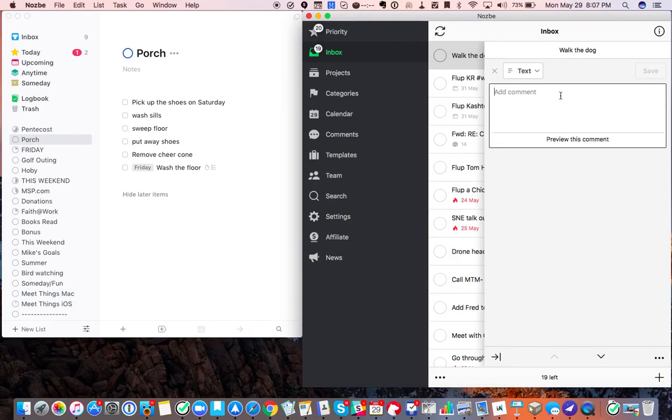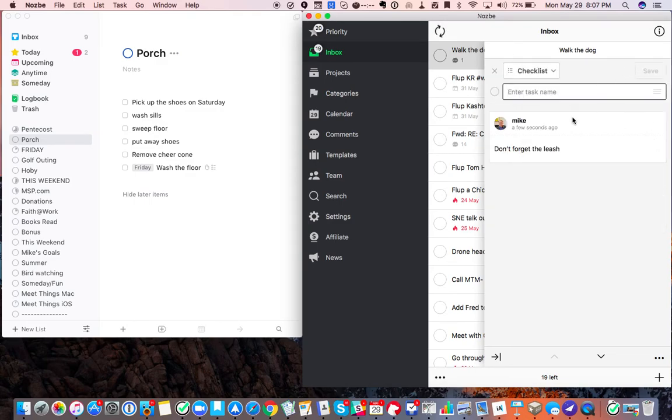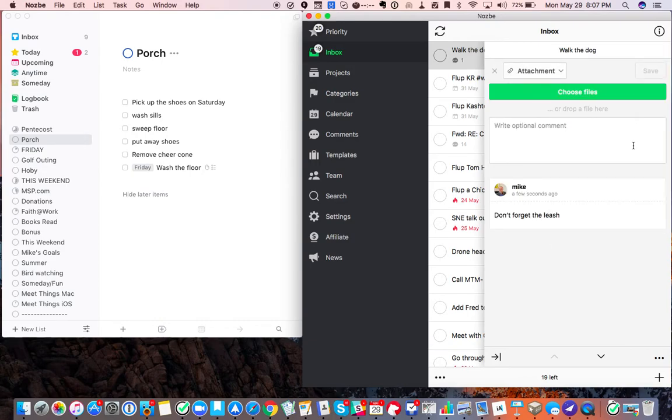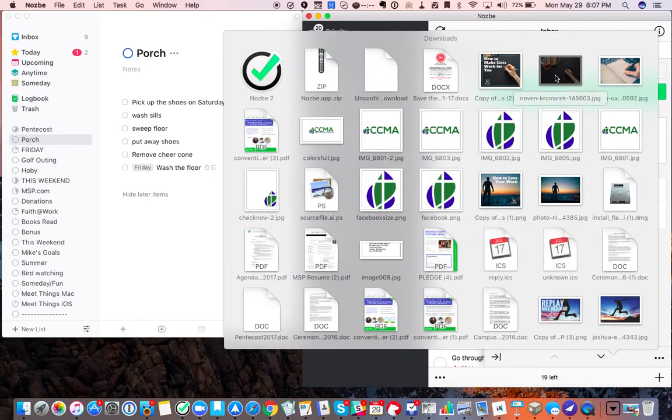I can add a comment here, and in this comment, I can remind myself of something, such as don't forget the leash, okay, or something like that. I can also add a checklist within that, just as I did back in Things. But I can also add something such as an attachment, and this is huge because you can see it's not just adding a text, a checklist. I can add something from Google Drive, something from Dropbox, something from Box, or I can go into my regular computer, and you know what else I can do? I can drag something right into that, such as an image, okay?